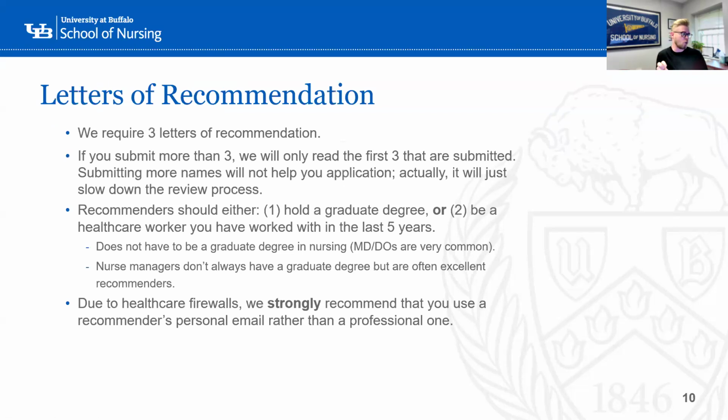Letters of recommendation. We require 3 letters of recommendation. Letters of recommendation are very important. If you submit more than 3, that's wonderful that you have more than 3 people willing to write a letter on your behalf, but we're only going to read the first 3 that are submitted. We have too many applicants to read 10 letters of recommendation for every single applicant. Submitting more names is not going to help your application. It really just slows down your review process because of how our system works. So only submit 3 names.